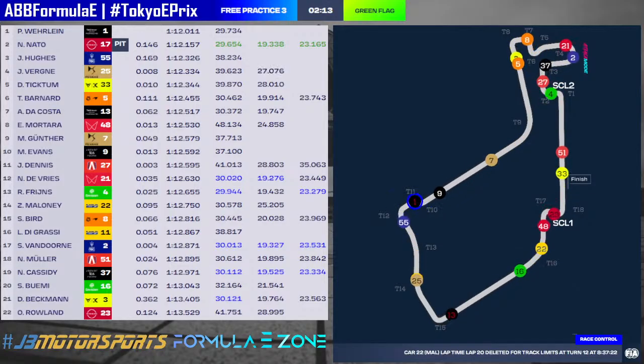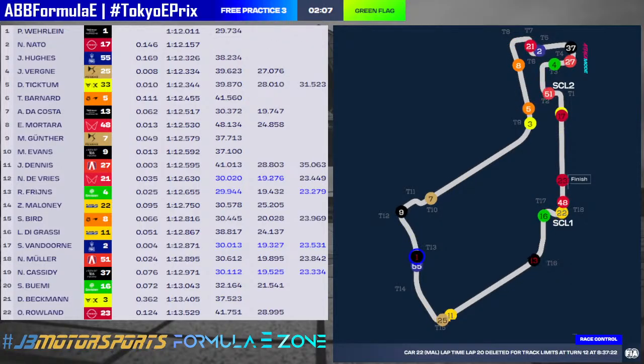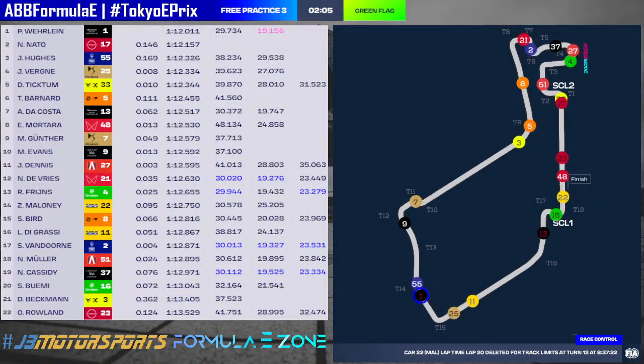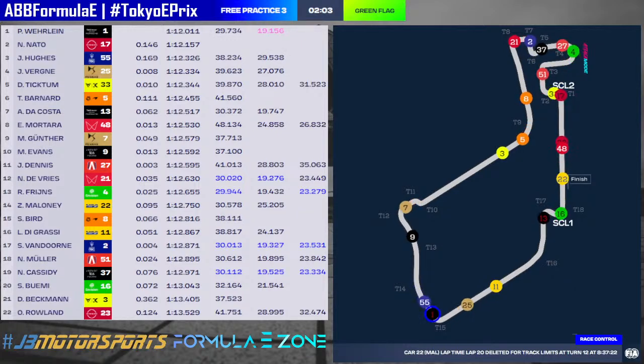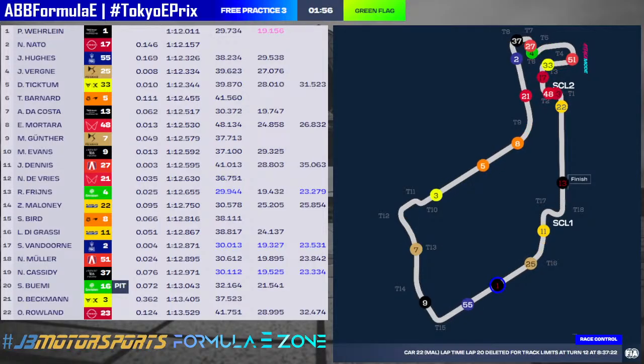You're completely right there, James, actually. I mean, you've got some big hitters down there. You've got yesterday's winner, Stoffel van Dorn, in 17th place. Nick Cassidy is mired down there. Oliver Rowland's last of the pile now as a result of some improvements over the last couple of moments. Sebastian Buemi, Monaco race winner. It's a bit of a jumbled up order at the moment that we're seeing.